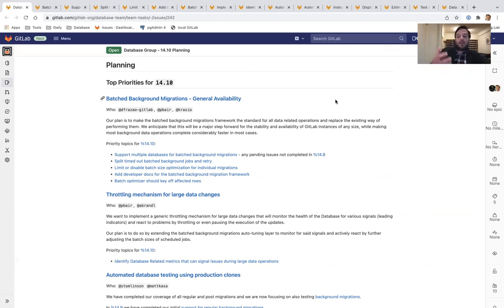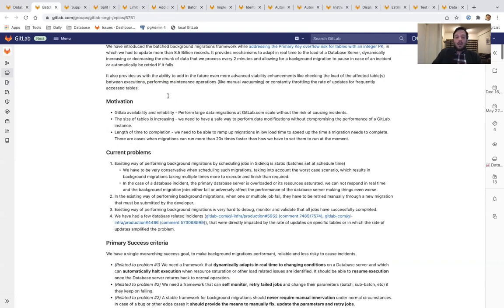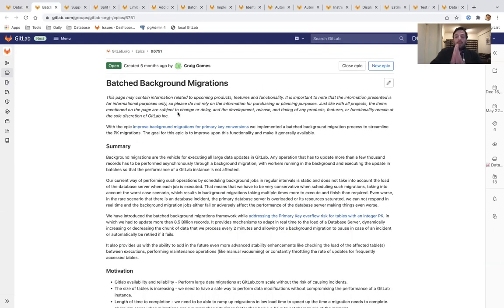And the batch background migrations is a new framework that we are building from the ground up with a focus on reliability, self-monitoring, and auto-tuning. And we anticipate that this will be a major step forward for the stability and availability of GitLab instances of any size, while making most background data operations complete considerably faster in most cases. So we have a lot more information in the related epic. Our work in 14.10 is driving us towards the general availability of the batch background migrations framework.